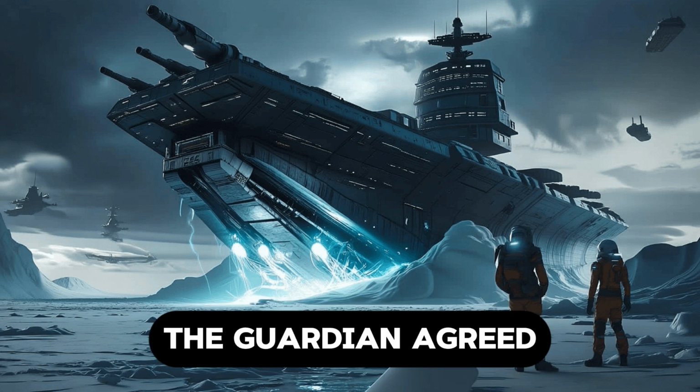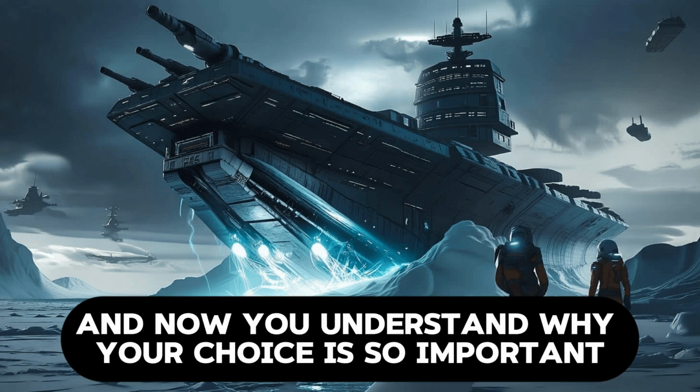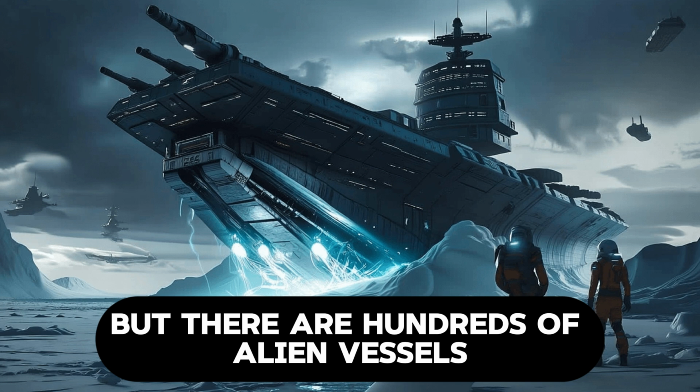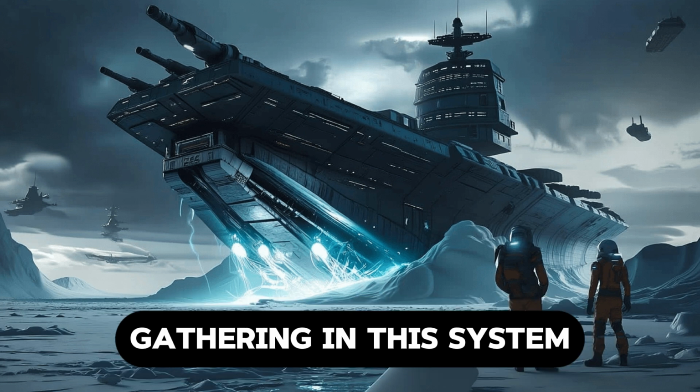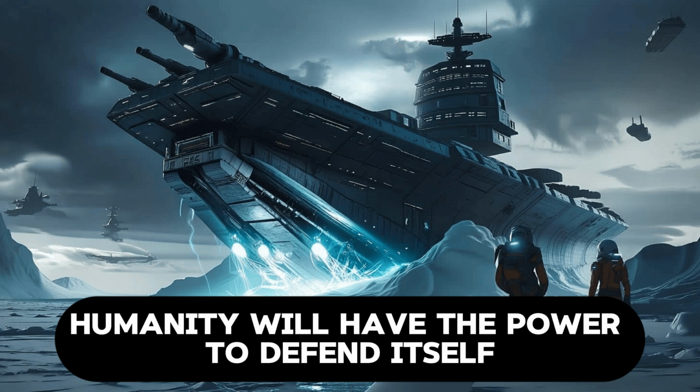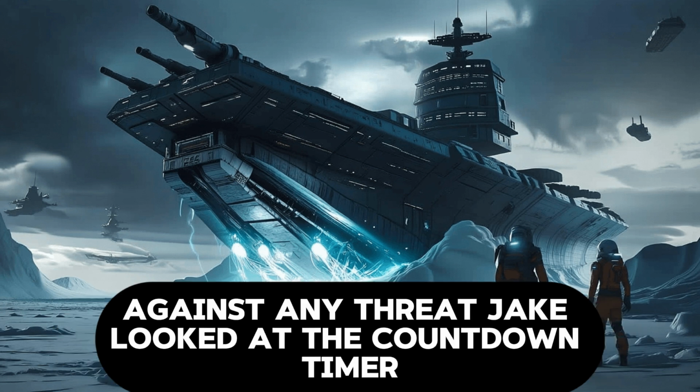"Yes," the Guardian agreed. "And now you understand why your choice is so important. This single facility has neutralized one ship, but there are hundreds of alien vessels gathering in this system. If you activate all the facilities, humanity will have the power to defend itself against any threat."